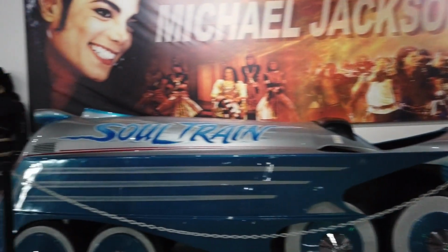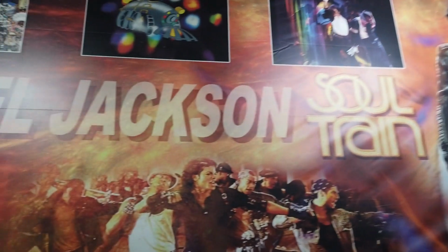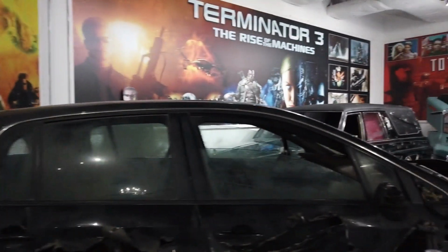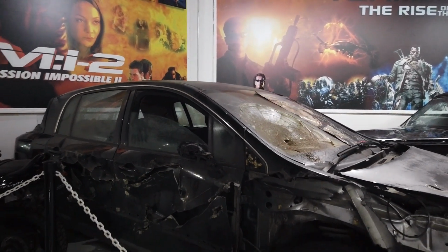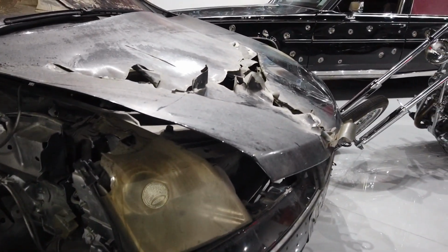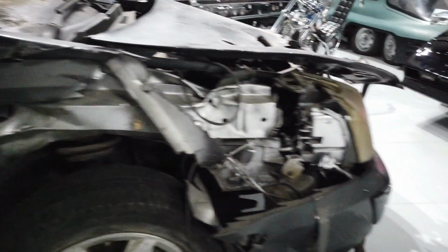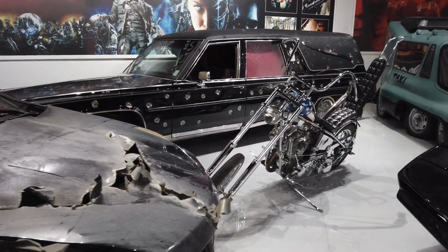It is really really neat to see all these movie cars and Cars of the Stars right here in one place. Here's Mission Impossible 2. Look at the wrecked up car, how they make it look all smashed. And Terminator 3, The Rise of the Machines. Total Recall.